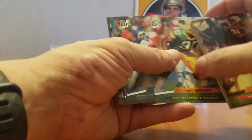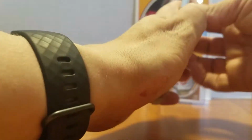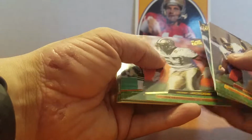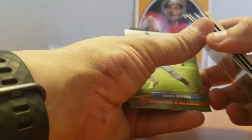Leonard Marshall, Tony Bennett, Jerry Ball, Steve Broussard, Mark Clayton, Stephen Baker, Ernest Byner, and Rich Camarillo. Darryl Green, Eric Hill, John Friesz, Seth Joyner, Ricky Jackson, Keith Clifton, Wendell Davis, Patrick Rowe, rookie, Alvin Harper, Chris Carter, Jim Everett, Ernest Givins, and Dave Little.